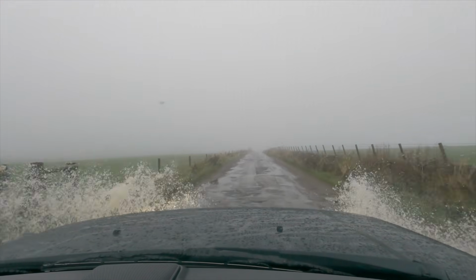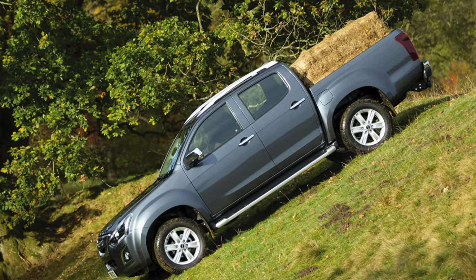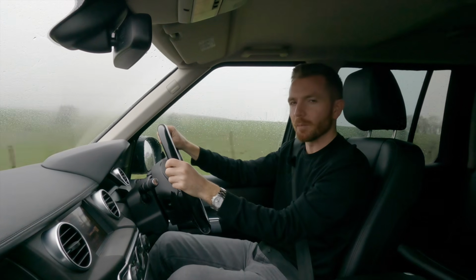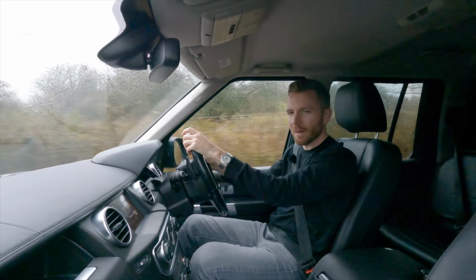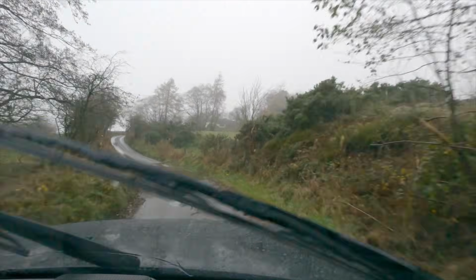The other thing with pickup trucks is that the back is mostly useless. Unless you're a farmer picking up a bale of hay from the middle of a field, they're useless. If you're a tradesman and you keep your tools back there, chances are they'll be stolen. And even if they don't get nicked, every time you pull up at the job, you'll have to jump up there and climb in the back just to get them out. It just doesn't make much sense, whereas with this, you just get a standard boot. And because it doesn't look like a van.